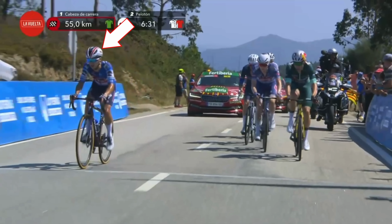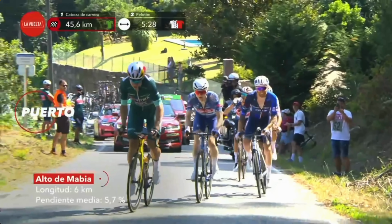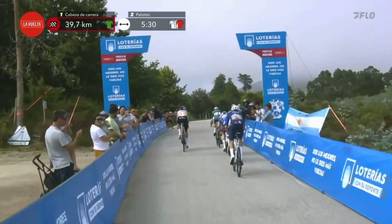It's Billy Lesurf from Soudal Quickstep grabbing maximum points, and then they drop down the descent. They'll do the next climb with about the same time as before, at about a 5.5, 6-minute gap, and no stress on the 5 riders in front as they're all working well together. At the top of the KOM, right now it's going to be Wout van Aert taking his 2nd KOM here on stage 10 of the Vuelta a España, and they still got a gap.